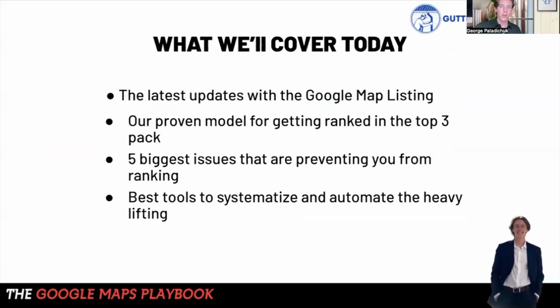So what we're going to cover today is the latest updates with the Google Map listing. It seems like things are always kind of shifting and changing around, so I'll cover some of the latest updates. I want to show you our proven model for getting ranked in the top 3 pack, as well as the 5 things that could actually be preventing you from ranking today.